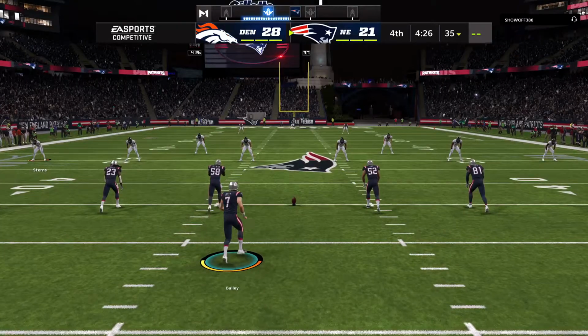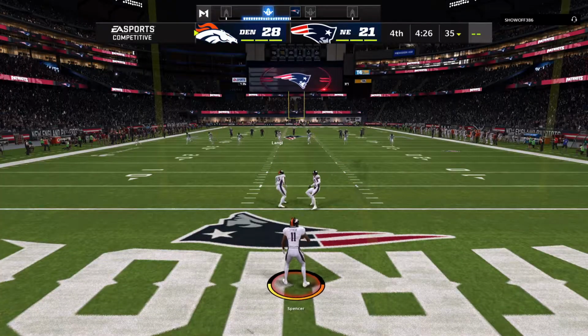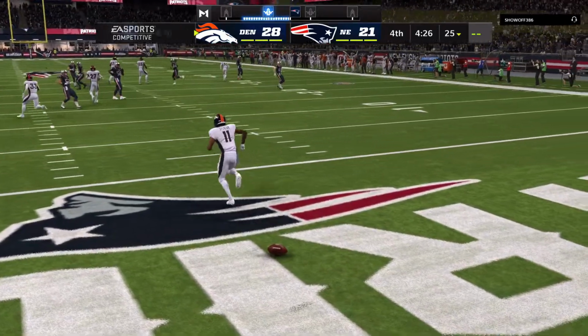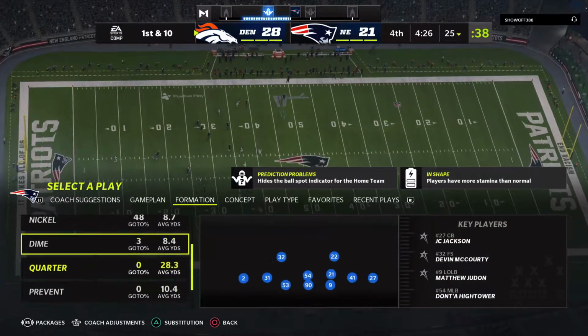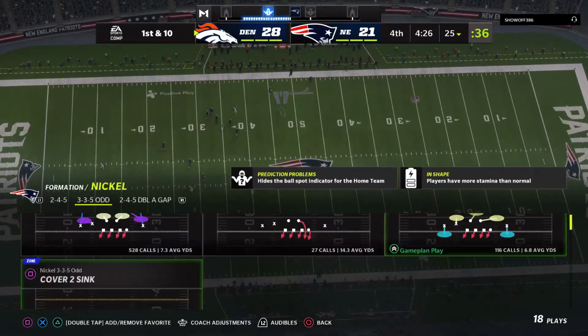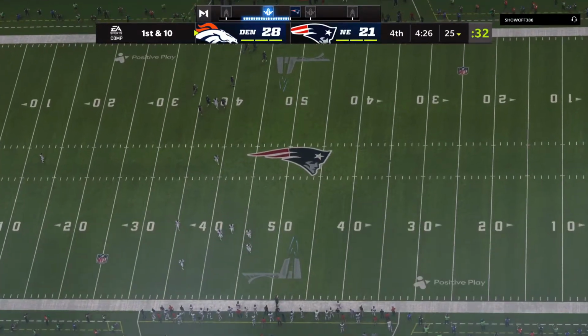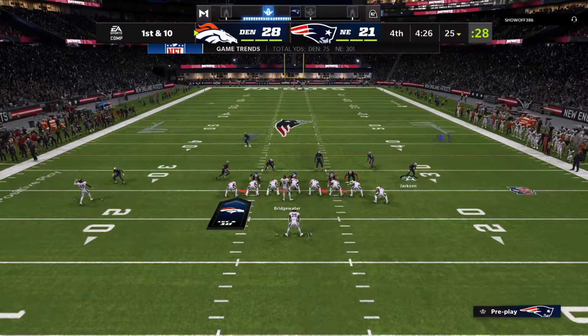Bailey now to kick it away after the touchdown. And Spencer will elect to not bring it out here. It's a touchback. The Broncos onto the field, ready to start their next drive.